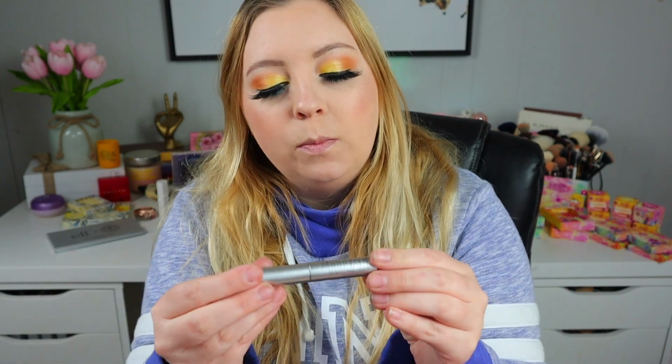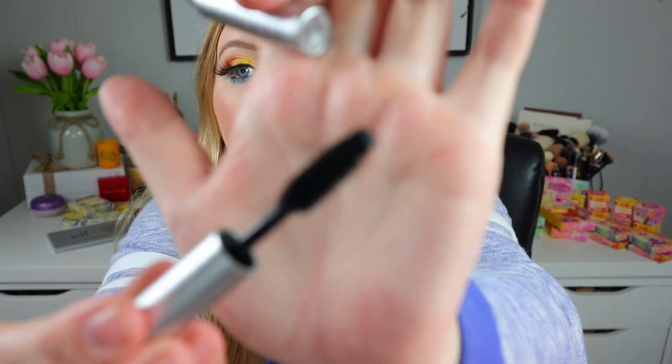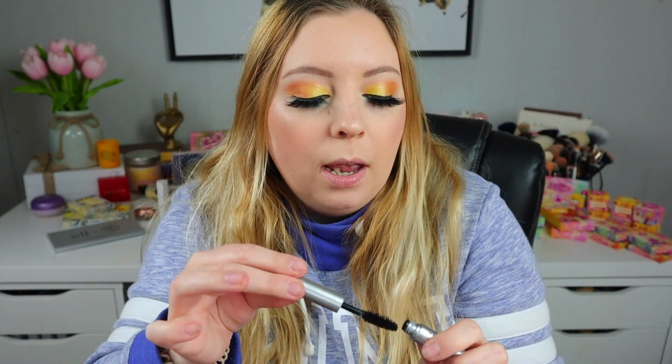And then we have the Kush Mascara from Milk Makeup here. I think I have this already, but I can't remember. It has a really nice thick brush, perfect for blending your lashes in with your fake lashes, or just wearing the mascara in general.